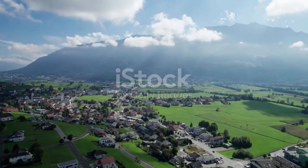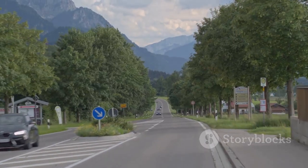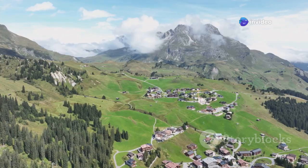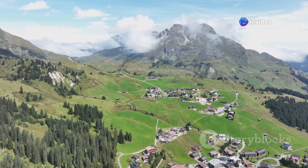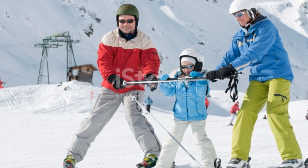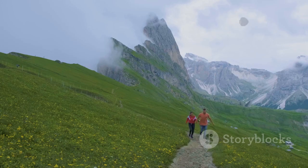Time for nature. We're heading up to Malbun, Liechtenstein's only ski resort. The drive itself is an adventure, winding through spectacular alpine scenery. Malbun is a cozy village nestled among peaks, a snow globe in winter, a green paradise in summer. In winter, it's perfect for families and skiers of all levels. In summer, it's a haven for hikers and bikers.